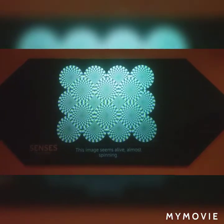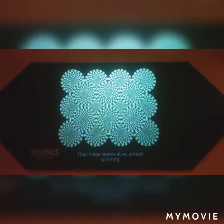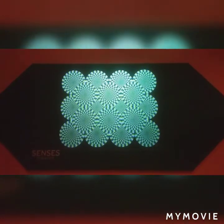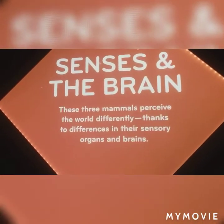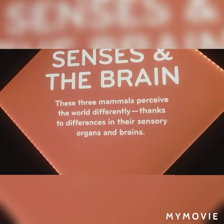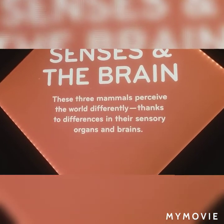This image seems alive, almost spinning. But the image is actually still. Nothing is moving. Oh my gosh, it's so cool. What does this say? Senses. I can't even see it. Senses in the brain. These 3 mammals perceive the world differently, thanks to differences in their sensory organs and what mammals? What mammals are they? What are we looking at?